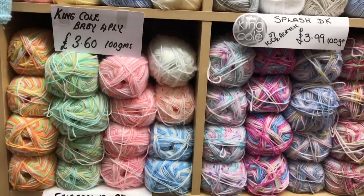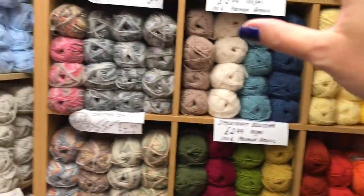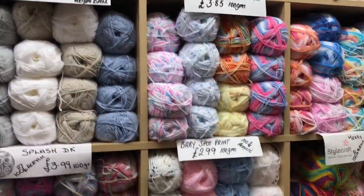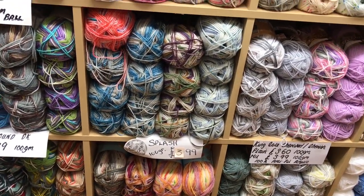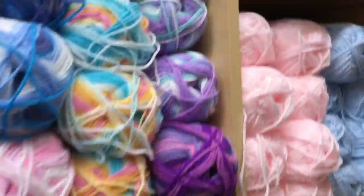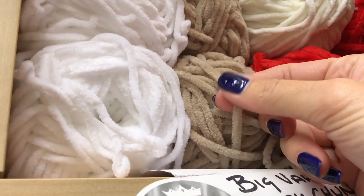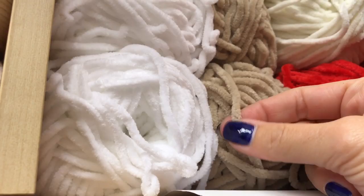So she goes from a normal Stylecraft, then sort of a little bit specialised, and then this whole wall here is baby ones. So that looks really nice. And then here we've got, is that the one? No, Flutter By Chunky. That's an interesting one, isn't it? It's sort of velvety, and it's so soft.